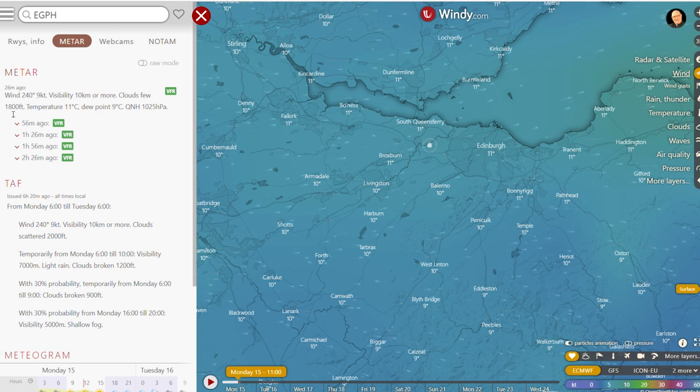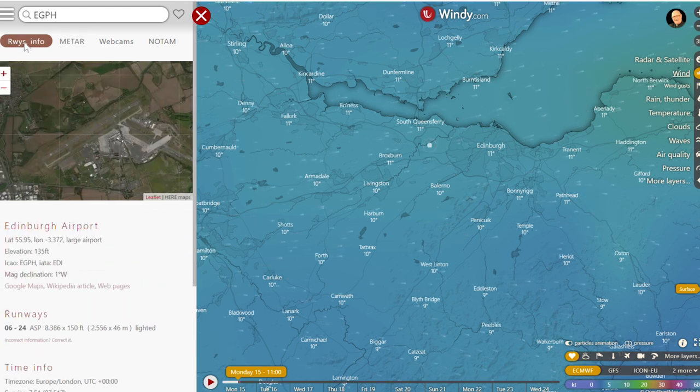There's a few clouds at 1,800 feet, so we'll have a little bit of murk to go through, but it should clear up for a nice, clear, clean landing. Whether we get a crosswind or not, I don't know, Zach. Let's have a look.